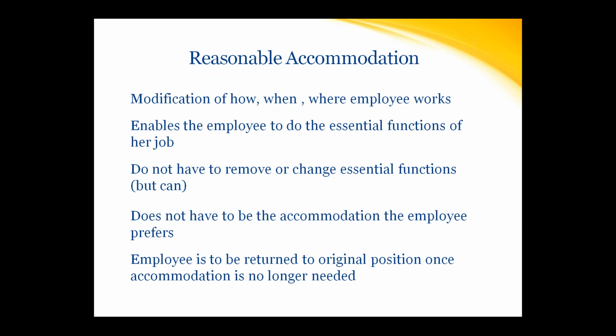And one thing that's also important to know is if there are several different accommodations that might make it possible for the employee to do her essential functions, then the employer, not the employee, gets to choose which one of the accommodations will be used. The employee has a right to a reasonable accommodation, but that doesn't mean that it has to be the accommodation that the employee prefers.